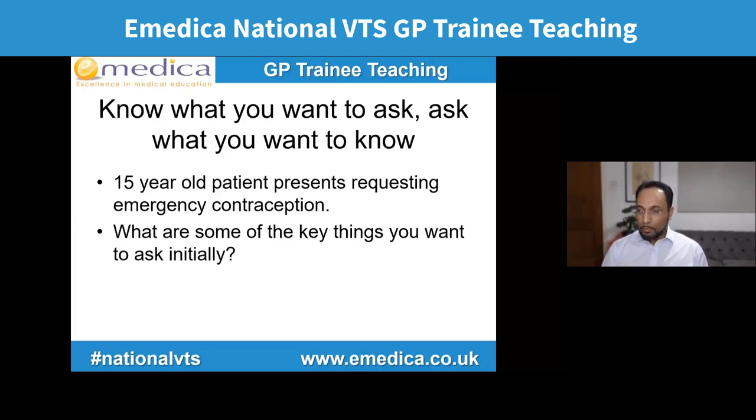Okay, so we want to rule out pregnancy. We want to look at, for example, someone might ask for emergency contraception, but they actually got some form of long-term contraception, but they've missed a few pills. So that would be also important to know, right? Have they had any symptoms of STI? Have they had any STIs in the past? Okay. What about even before that?